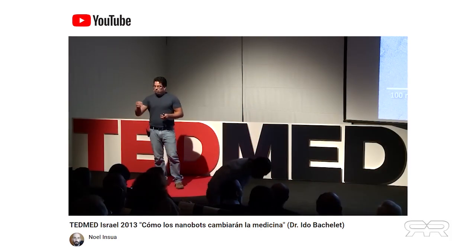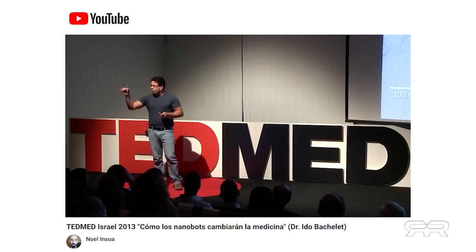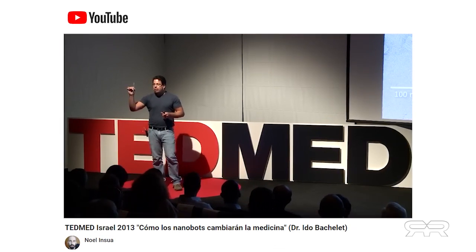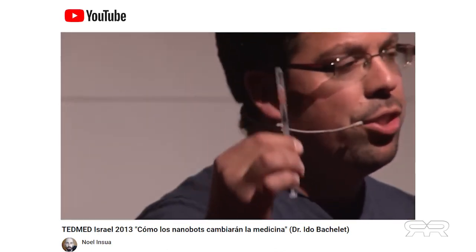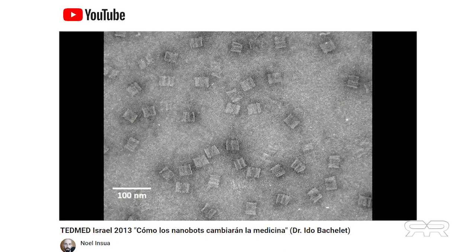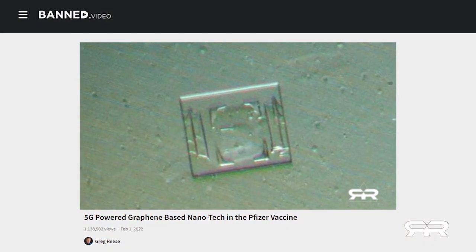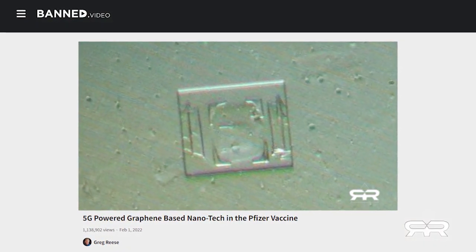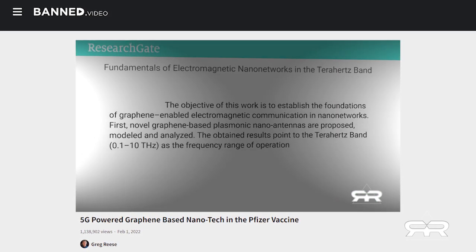In a 2013 TEDMED talk, Dr. Ido Bachelet says that these nanorobots have already been successfully developed in Israel, and that they can be injected into the human body with a basic syringe. He shows an image of what they look like, and they appear to be the same structures that the fifth column found in their research and claimed was powered by 5G, which was confirmed by Dr.